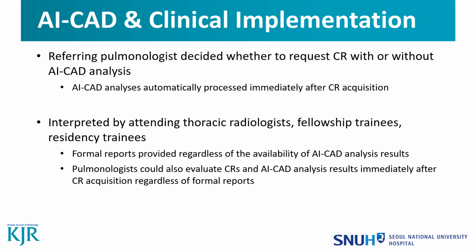Pulmonologists were informed that they could request CRs including AI CAD analysis, and the referring pulmonologist decided whether to request CR with or without AI CAD analysis. All CRs were interpreted and the formal reports were provided. Pulmonologists could also evaluate the CRs and AI CAD analysis results immediately after CR acquisition, regardless of formal reports.